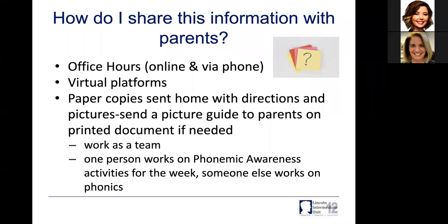But some examples, one district is having, let's say it's their 3rd grade team, one of those teachers in charge of providing all of the instruction for 1 week. And then they have the next however many weeks off, not off, but not planning the instruction as another team member takes it over. So Mrs. Smith is planning all of the instruction for this week, while Mr. Little and Mrs. Miller are gathering things for the next 2 weeks, and then they just rotate around. Some districts are deciding to work as a team if there are 6 kindergarten teachers. This teacher is going to be in charge of phonemic awareness activities for this week.